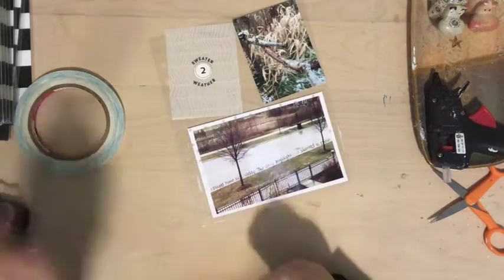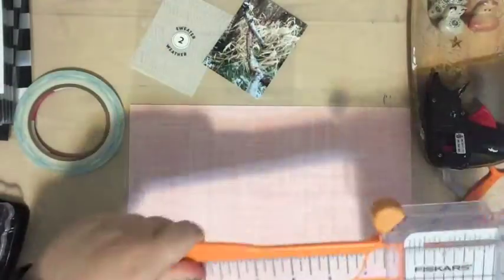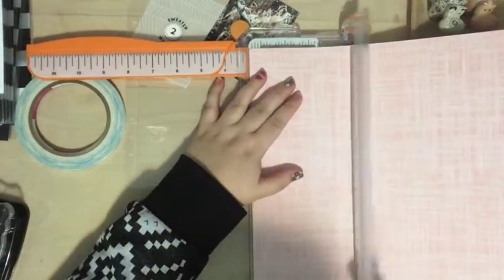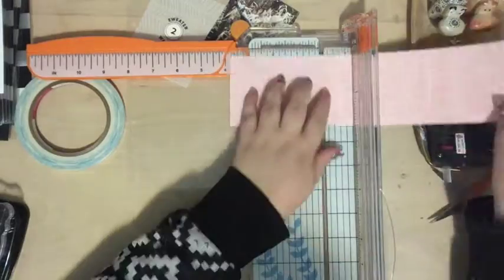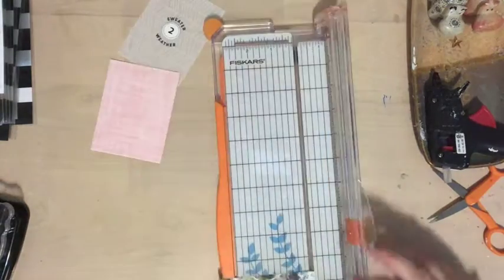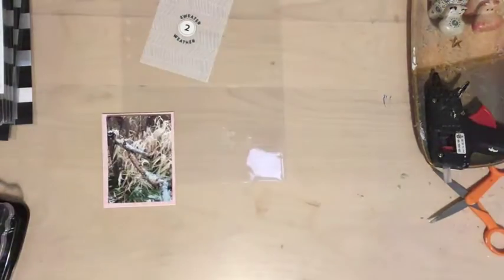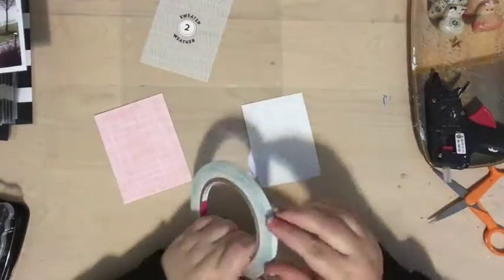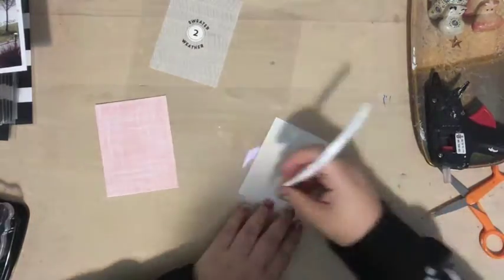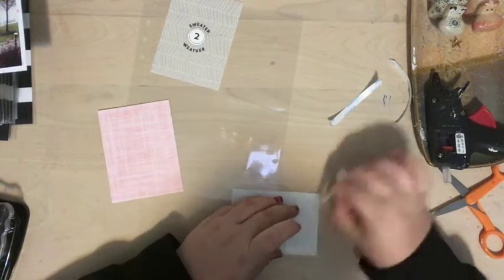So journaling right along the street there was the perfect place to do it. It's kind of like how Kelly Perky journals around photos, around coffee plates and coffee cups and stuff. I was like, let's do this on the street. I thought it looked good, and then I stuck that there. I stuck it out to the side so that the Sharpie would have time to dry before I smudged it, because I was pretty sure I was going to smudge it.